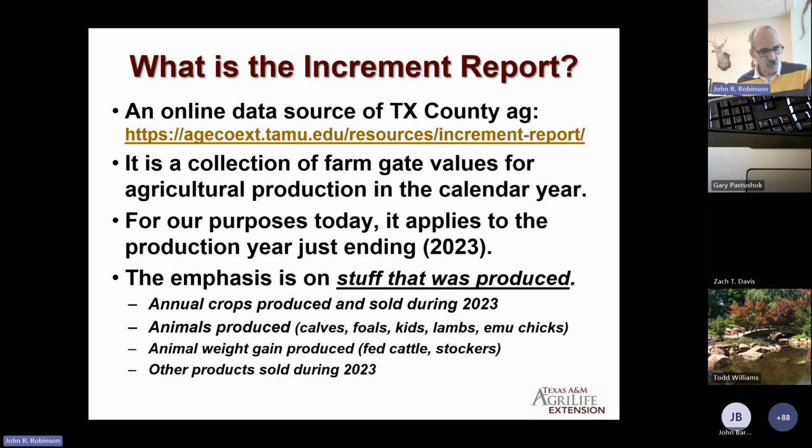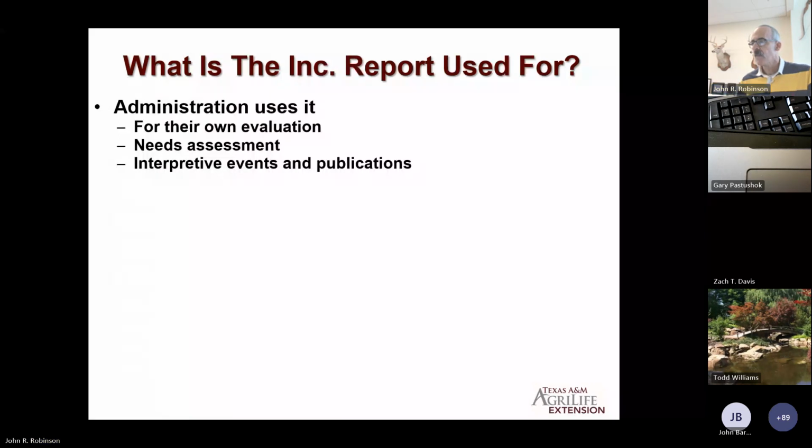We're thinking about animals that were produced. So calves and foals and kids and baby emus and whatever, animals produced. We're also thinking in terms of value of production. We're thinking about weight gain on meat animals. So we're thinking about stockers and fed cattle, and then other products or services that are sold, including hunting and fishing and other things that I'll get into in a second. But the emphasis is on production.